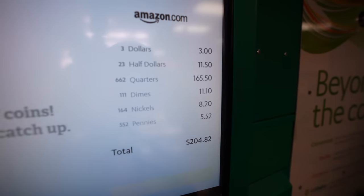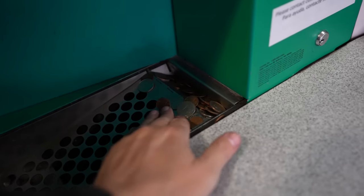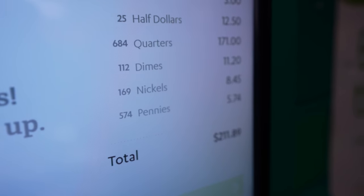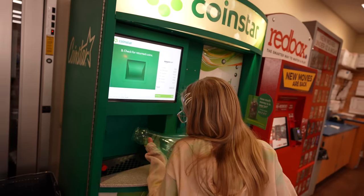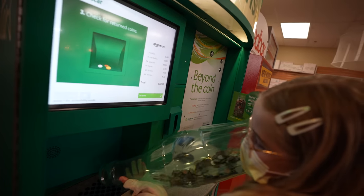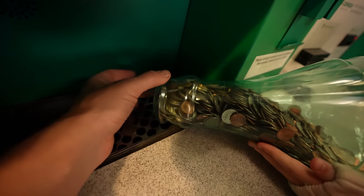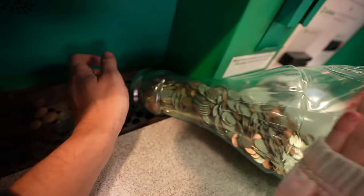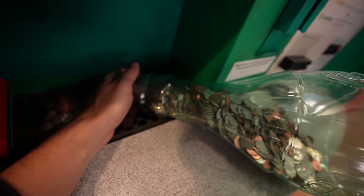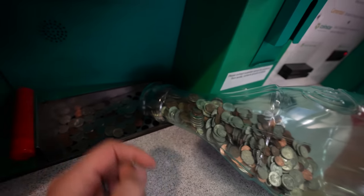Look at that, we're up to $200 already though. So many coins, look at it go. We are at $224 right now. 226, 227. It's hard to get them out of this thing. Oh, there's a big one. I gotta get that big one out. There's a big one. Okay, go for it.